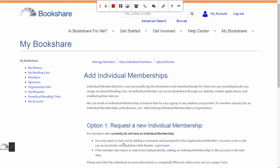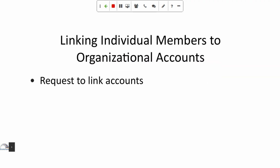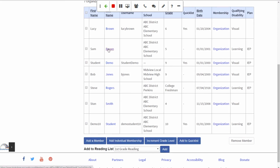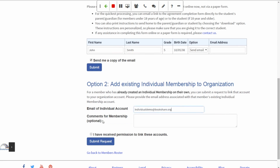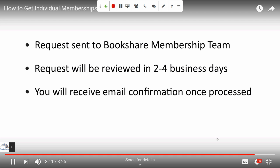For a student who already has an individual membership but is not connected to your organizational account, you can request to formally link accounts so that student can take advantage of features such as shared reading lists. Begin by adding the student to your roster if he or she is not already there. After selecting the Save and Add Individual Membership button, use Option 2, Add Existing Individual Membership to Organization, and provide the email address associated with the member's individual membership. You will also need to indicate that you have permission to connect these two accounts. Then select Submit Request. This will send a request to the Bookshare membership team to connect the individual membership to your organizational account. You will receive confirmation of this change from Bookshare.